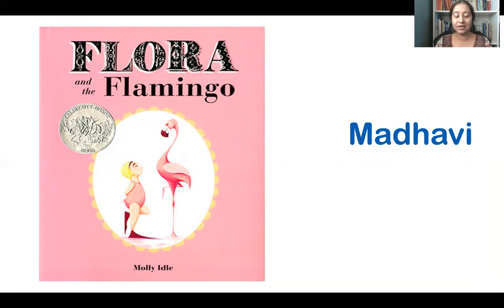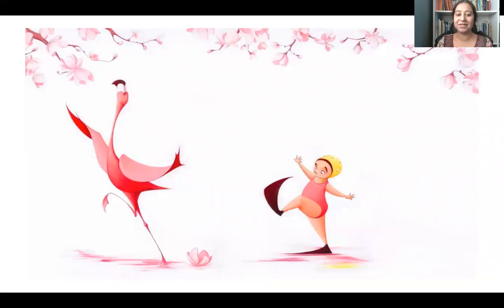Flora and the Flamingo strike an unusual friendship through the medium of dance. It takes some time for both to become friends, but then they have a wonderful time together with synchronized dance movements. If you like this book, there are other books in the series, Flora and the Peacocks and Flora and the Penguin. All these books are about my favorite topics, dancing and friendship.